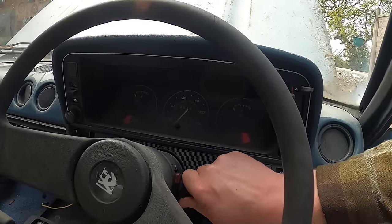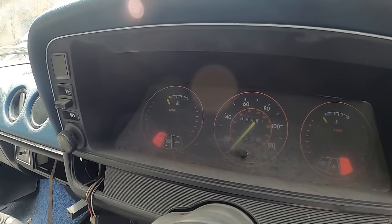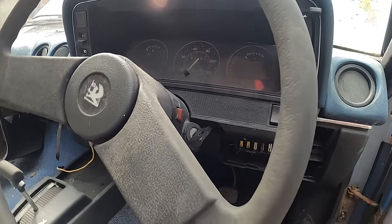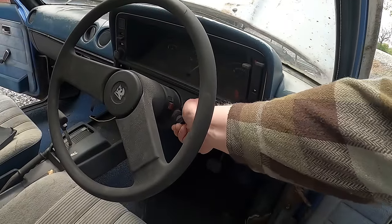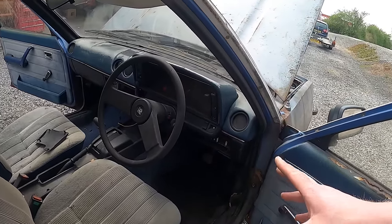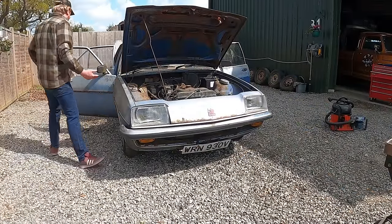Nothing happens. But I've noticed when I do twist the key, the battery light and the oil light dim right down, so we're possibly looking for some sort of earth issue or something like that, or the start motor being locked solid. Just switch those off. Well, actually, let's switch them back on. Should we have a quick game of what works and what doesn't? I'll do the buttons, you tell me if anything comes off.